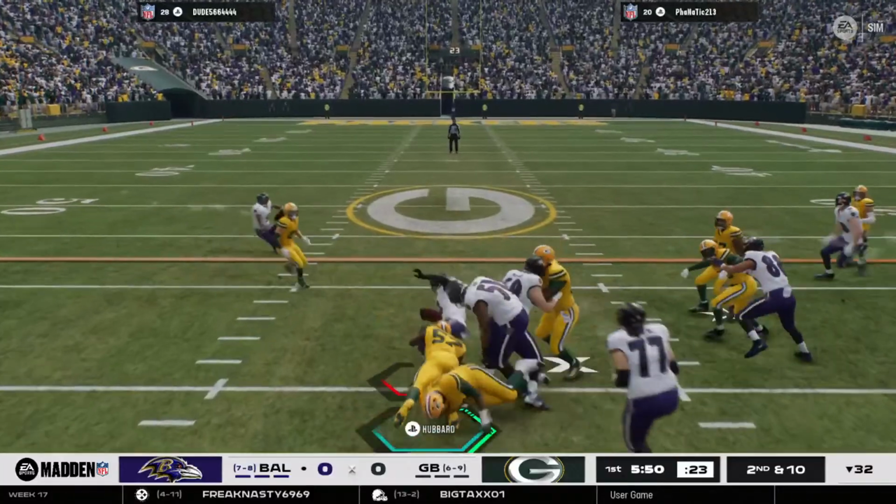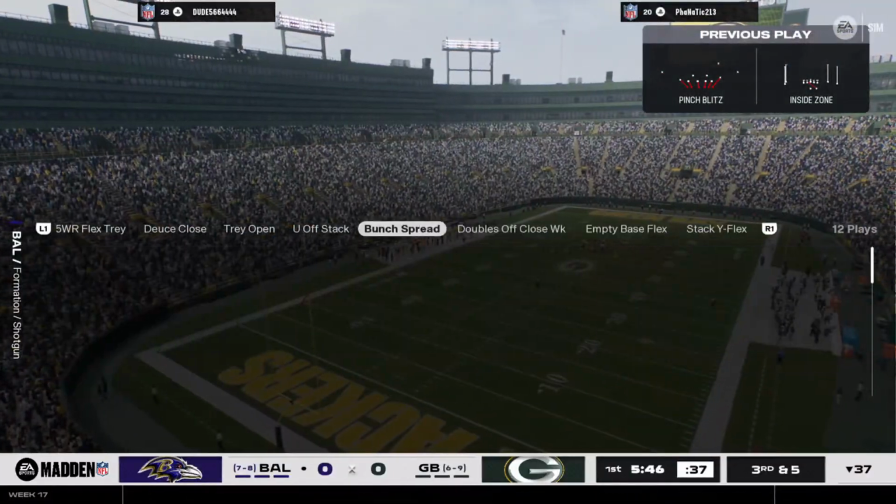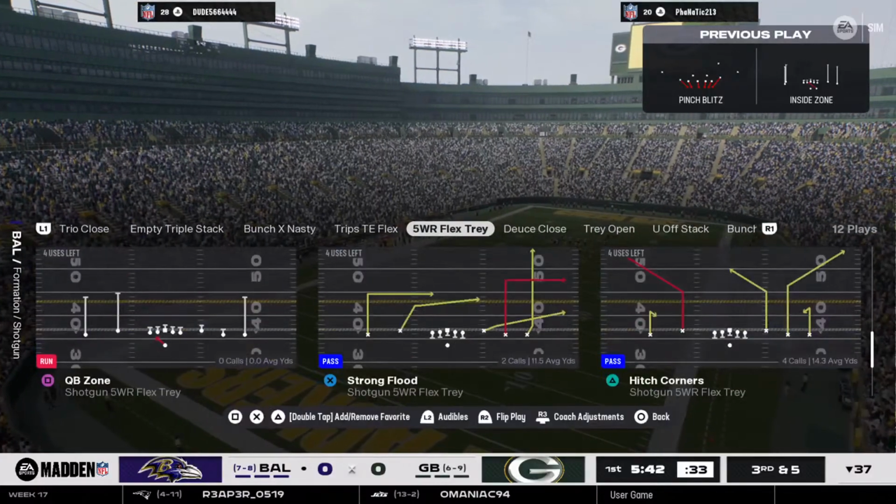Running with Hubbard out of the gun. It looks like we can call it about 4 yards in the end. Tackled on the play by one of the linemen, Omar Norman Lott.